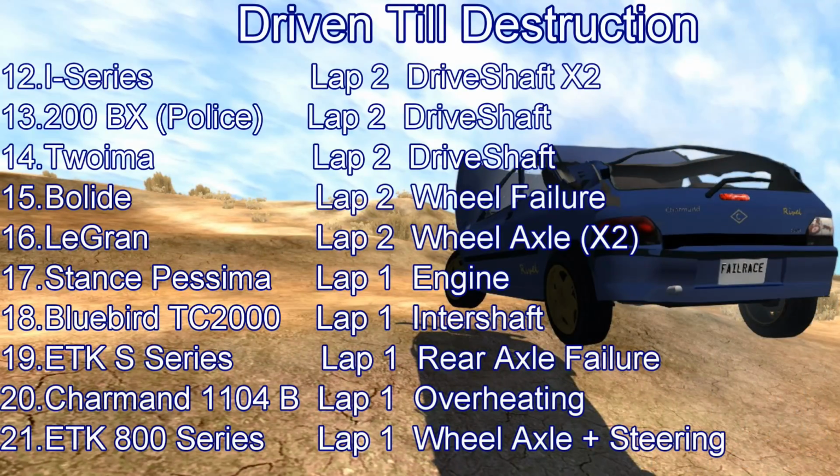Well, there were no real massive winners in this week's episodes. The Tuima would go furthest, making it onto its second lap. It actually died in a near identical way to the Police 200BX, driveshaft snapping on Radiator Springs. The police car, though, would roll a fraction further down the road. However, yeah, both cars suffering similar issues.